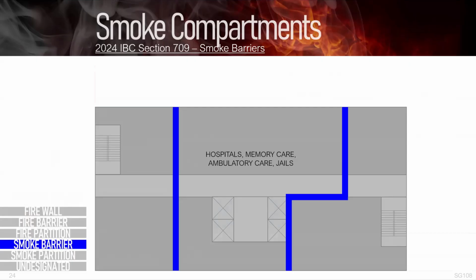And in fact, in the code, when they talk about smoke compartments, it's not even a smoke compartment section. It's a section titled smoke barriers. And then they say how in hospitals, smoke barriers are used to separate the smoke compartments. So it's almost as if the smoke compartments follow and the smoke barriers lead. But the critical wall type is smoke barriers.